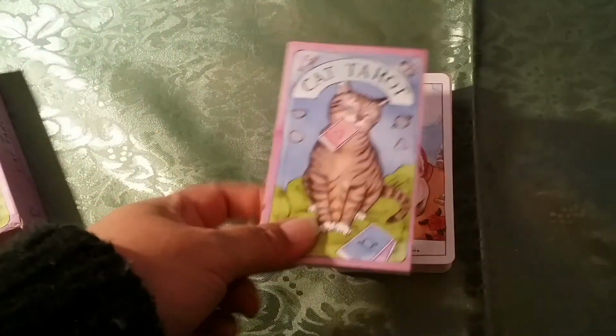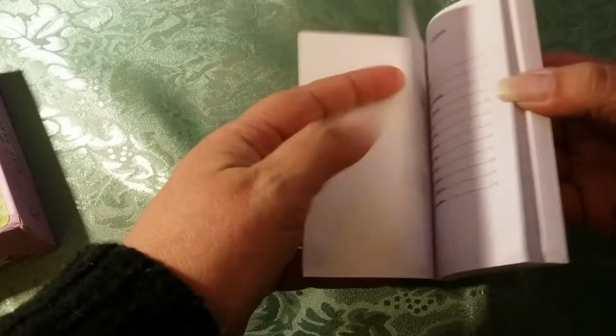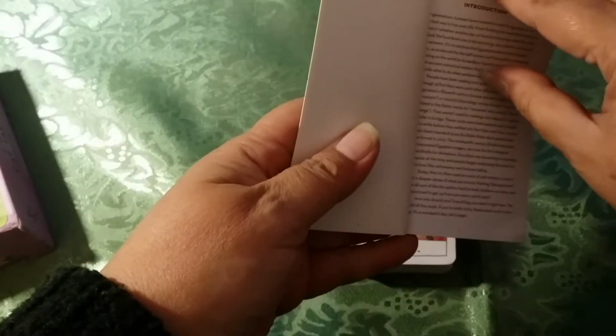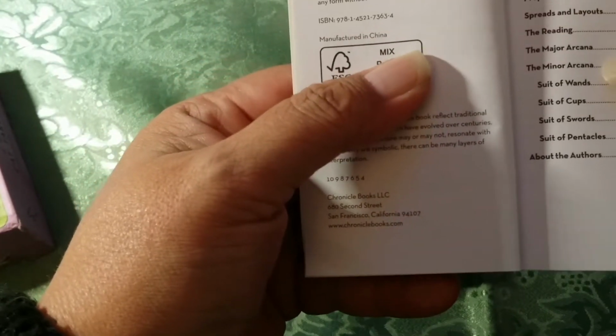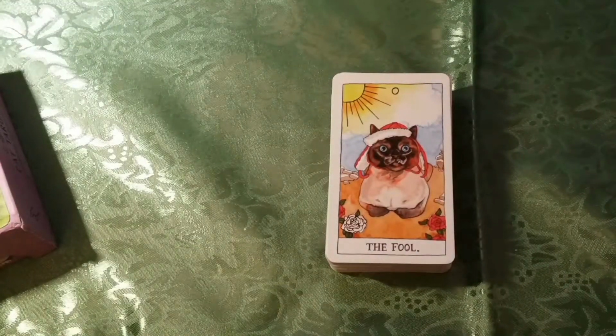I will be reading from the guidebook. It looks like it's got spreads and a little bit of information. Let's see who made this deck. Lynn Kott made this deck, and the copyright on it is 2019. So it was made this year. So let's get to it.